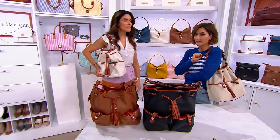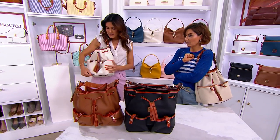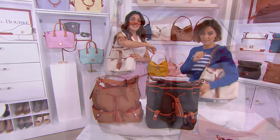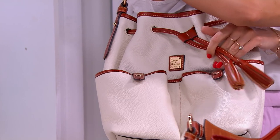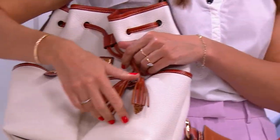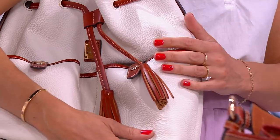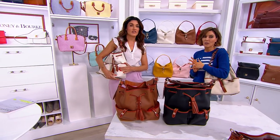I agree. There is something so summery about that bucket bag silhouette, the drawstring so easy to get in and out of. I love the white bag, and when I think about how I used to avoid white bags, you and I both have been New Yorkers at some point. First mistake I ever made was buying a white jacket in New York. But a white bag that you can wipe clean is incredible. Our pebble leather just takes a damp cloth, spot clean it. Won't get any scuffs or scratches or stains on it.